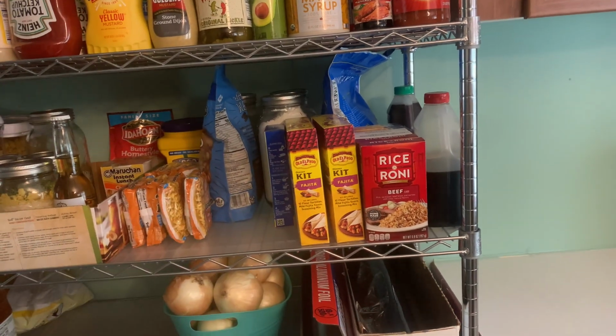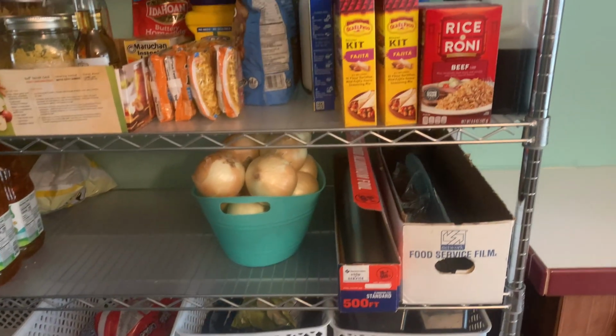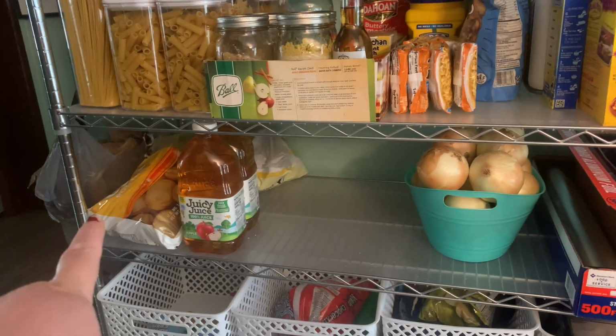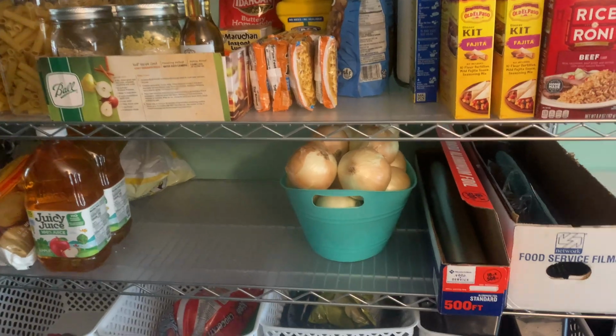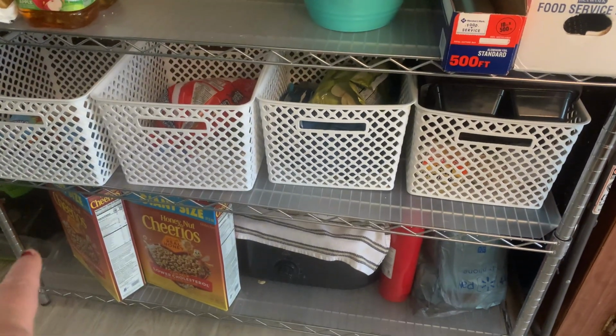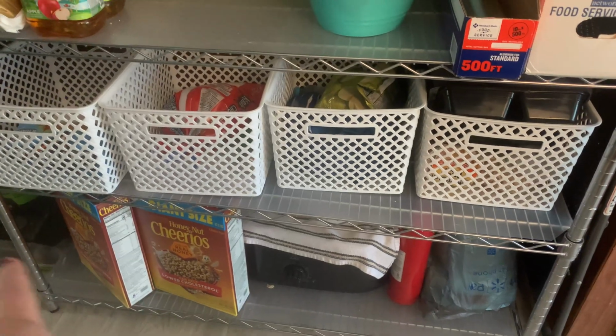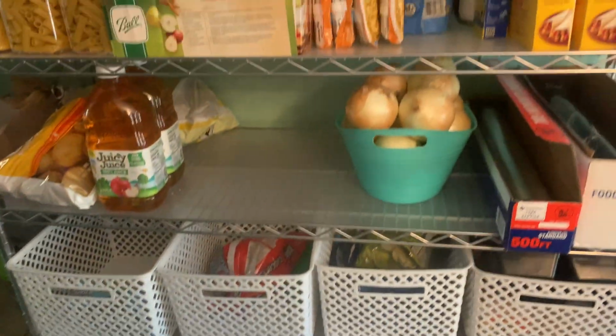We try to not buy so much packaging from the store, but there are times where you need a quick meal and it's unavoidable. I got my potatoes over here. You always want to have potatoes and onions set aside. All of our snack bins. And then the cereals down here. I want to maybe eventually fix this stuff, but I'm not here to do that today.